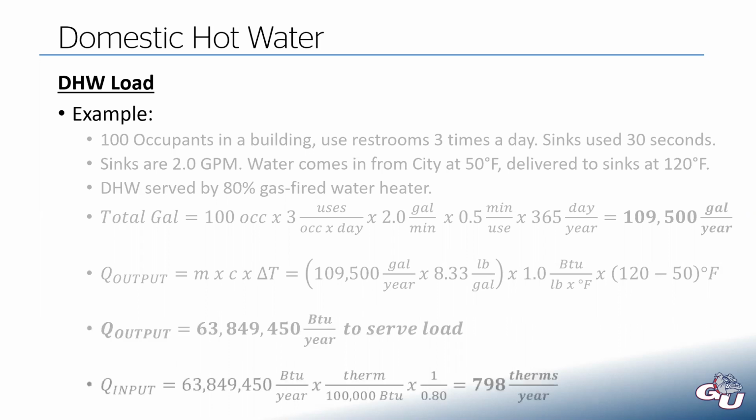So if that's our output, we can figure out the input. We take the BTUs, convert it to therms, because that's typically how the utilities like to bill us. And then we divide by our heating efficiency, because our input should always be greater than our output. If you multiplied by 0.8, you'd end up with a lower value, not a higher value. 64 million BTUs sure sounds like a lot, but really that's only about 800 therms per year, which is really not a lot. That's not a very large gas load.